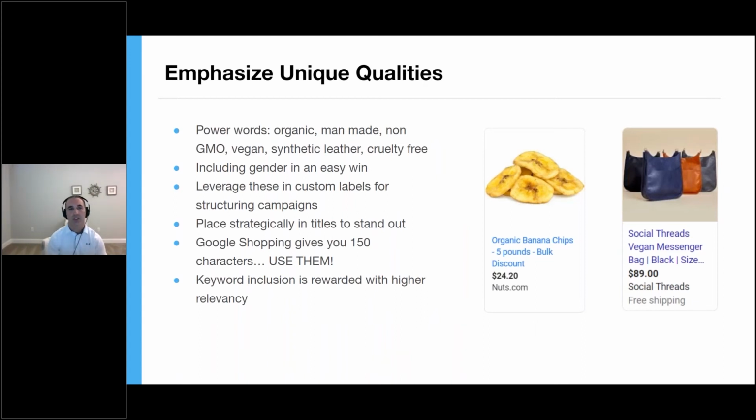You also want to make sure that you emphasize unique qualities about your products. So if you sell banana chips, that's great. There might be 10 other people selling banana chips. So what's going to make you different? What are going to be these, quote, power words that elevate your listings?